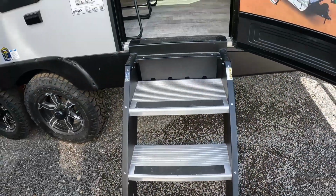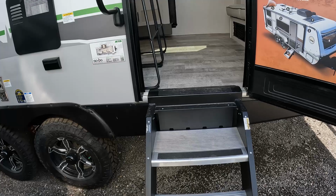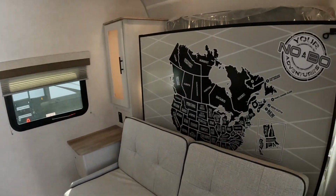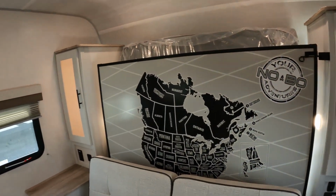All right, let's go on inside. All right, so we got 3 steps. 4th step gets you into the RV. All right, let's go through this. I'm not going to say anything. We're just going to enjoy it.